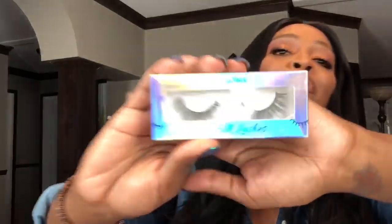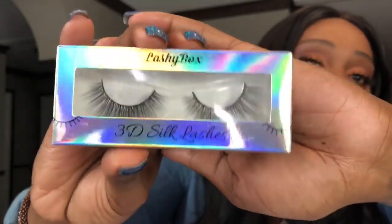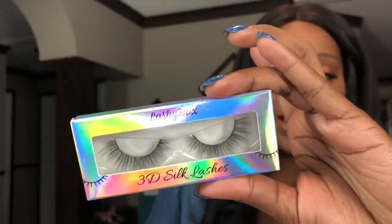I see LashyBox is switching up their packaging on us. We have from LashyBox these 3D silk lashes in the style First Date. And look at the packaging, guys. It is absolutely gorgeous. They have this one and this one. LashyBox is okay, LashyBox. I get you. I see you, boo. Let's take them out. I told y'all that's the style First Date.